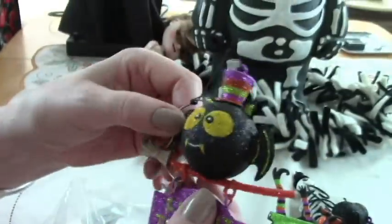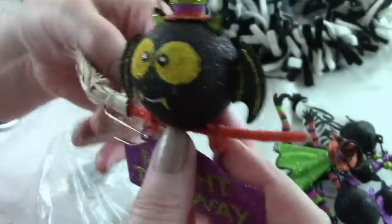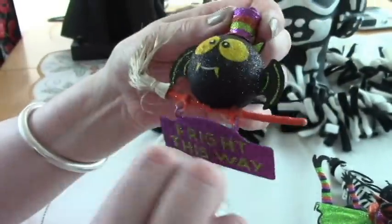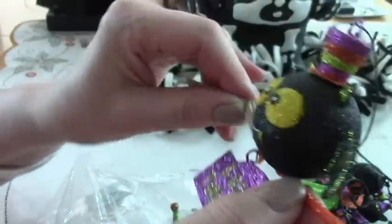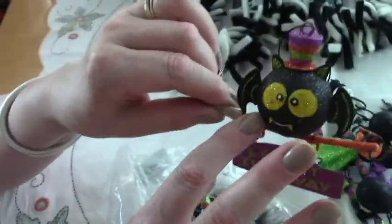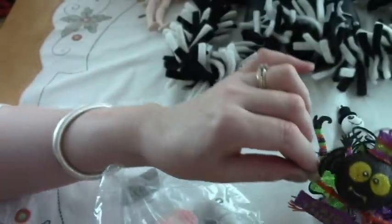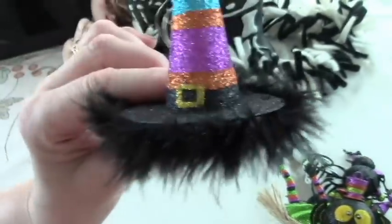Ooh, this is cute. Oh, it's a cute little bat. Fright this way. Okay, that's really cute. Oh, these are cuter than I thought. Hey, look at his face. Yeah, it's on a broom. He's on a broom. It's like a stupid bat. From Puffin Stuff. And there's a vroom broom. This is the vroom broom, and this is stupid bat. And there was a buzzard. Seymour. No, I thought that was Boris. There was Seymour and Boris. And a witch hat for Witchy Poo.